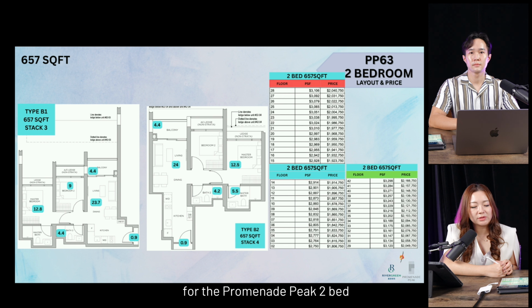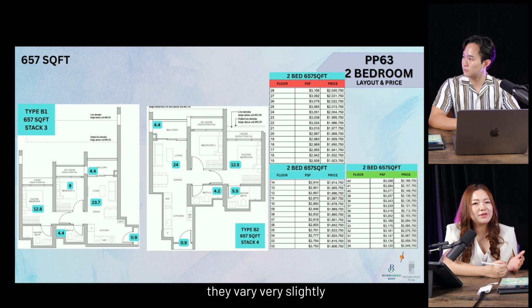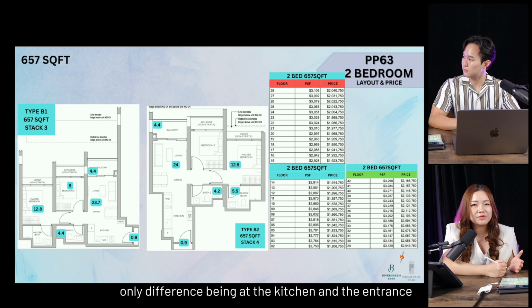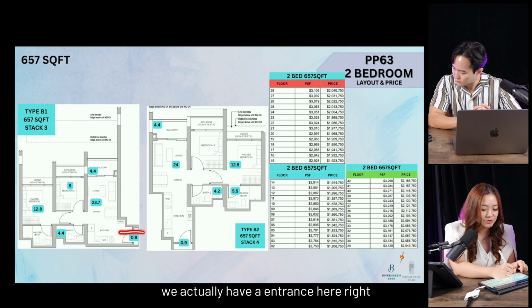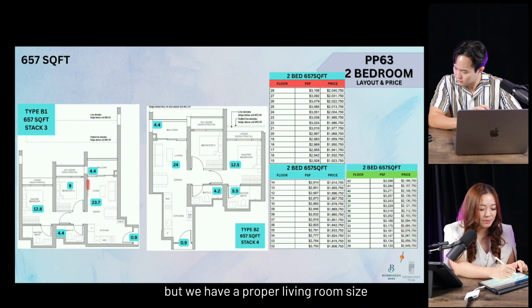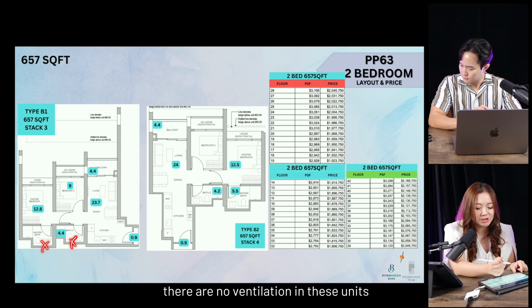For the Promenade Peak 2 bed 2 bath, we actually have 5 different layouts. To be honest, they vary very slightly. They have very similar layouts, with the only difference being at the kitchen and the entrance. So we go through it one by one. For the first one, we have an entrance here. Not much space to store your things, but we have a proper living room size, open kitchen, 2 bathrooms and 2 bedrooms. There is no ventilation in these units.